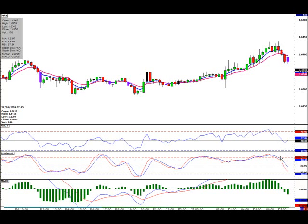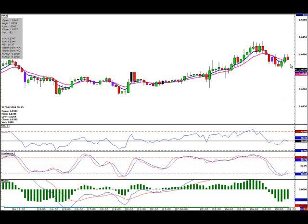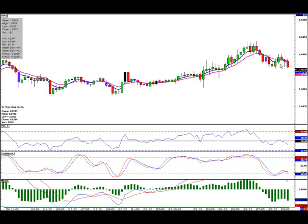So only one out of the three indicators lined up, which meant that this was an invalid signal and you don't want to take this trade. Remember, in addition to the crossover, the indicators have to match up. And in this case, they didn't. So we wouldn't enter at this point, and we would just let this one go and continue to move forward.